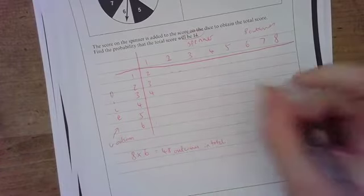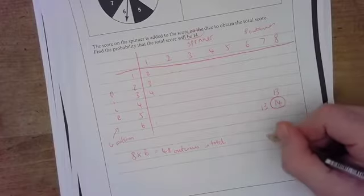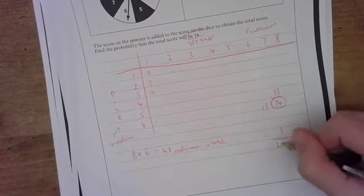So then the probability that you get a 14, well, only one of those was 14, so 1 out of 48. Okay? Next question.